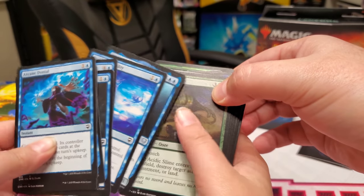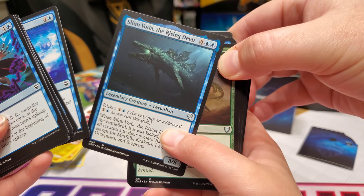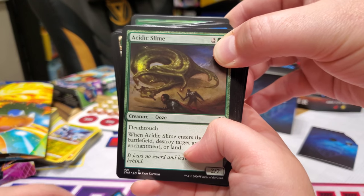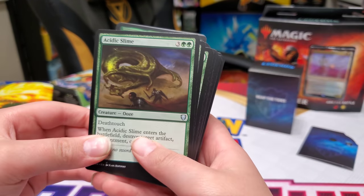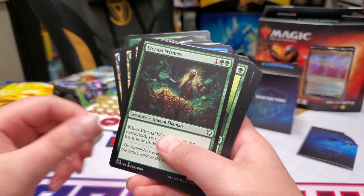You can't even see the artwork. Okay. Whoa. That looks good. Peel from Reality. Oh, that guy looks cool. I'm a sucker for aquatic, sea serpent, anything aquatic. Anything blue. I'm a sucker for that. I like the art on that. Whoa.